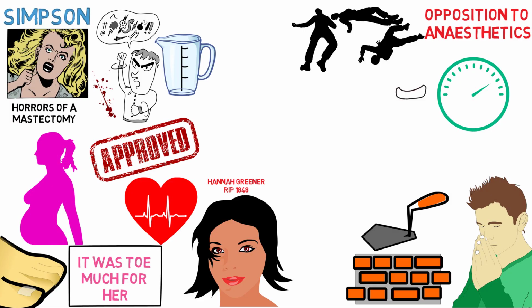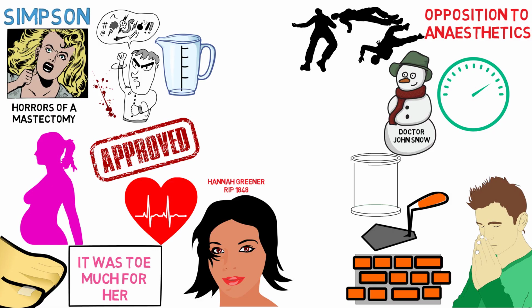Countering opposition was vital. Pioneer Dr. John Snow helped determine safe amounts of chloroform and, later on, safe amounts for ether. He knew how much to use for pain relief and how much to use to make somebody unconscious. Snow developed the chloroform inhaler so that the patient would be able to breathe the vapour of chloroform rather than simply using a drenched handkerchief on the face.